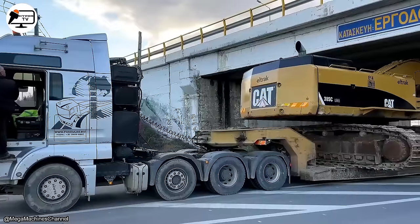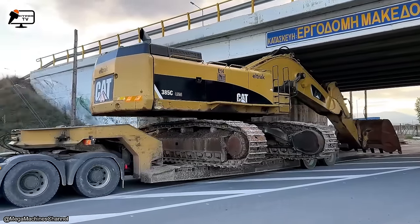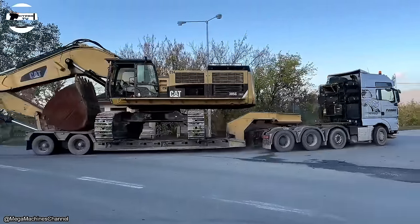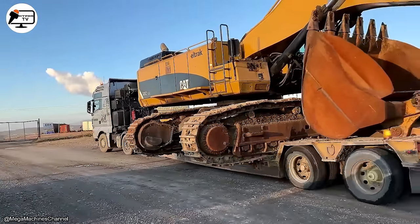Not only does the video offer a glimpse into the world of specialized transport solutions, but it also serves as an educational tool, providing insights into the intricacies of moving heavy equipment. Overall, this video is a testament to the ingenuity and resourcefulness of the transport industry.